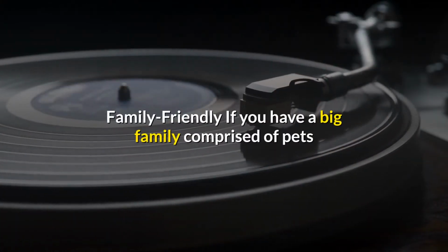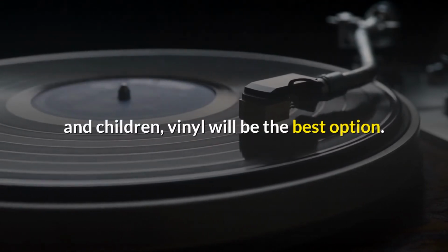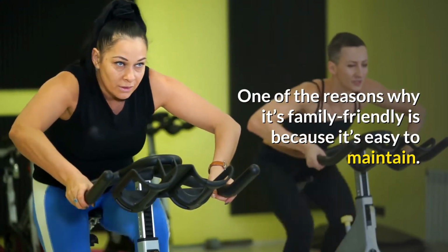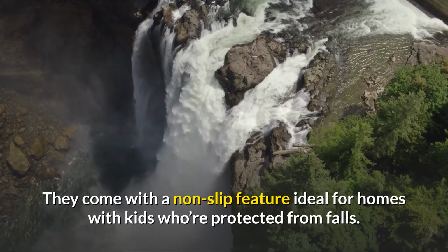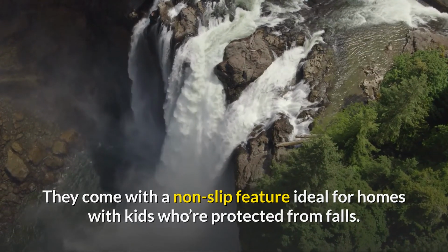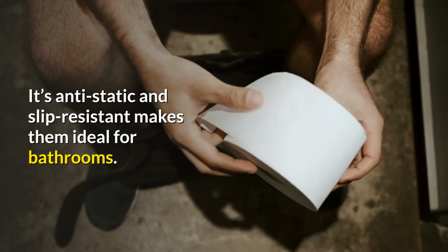Family-friendly. If you have a big family comprised of pets and children, vinyl will be the best option. One of the reasons why it's family-friendly is because it's easy to maintain. They come with a non-slip feature ideal for homes with kids, who are protected from falls. It's anti-static and slip-resistant, which makes it ideal for bathrooms.